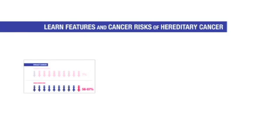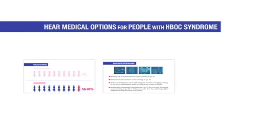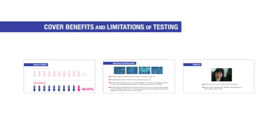You'll learn about the features and cancer risks of hereditary breast and ovarian cancer and hear medical options for people with HBOC syndrome. And we'll cover the benefits and limitations of testing for BRCA1 and BRCA2 mutations to help you determine if testing is right for you.